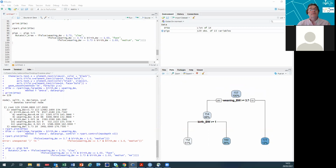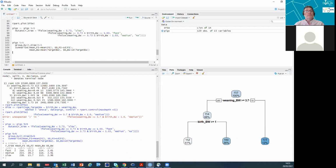Because now I want to summarize again these different things that we have in the data set. Remember at the beginning, we said we have data of how much feed they ate and at what weight they went to the slaughterhouse. So I can summarize my data and say, in this data set called pigs, group them by the R3 variable that we created here, in the subset from the regression tree, and give me the mean and the standard deviation for the feed intake and for the weight at which they went to the slaughterhouse. And when we do that, we will see how different these animals are.